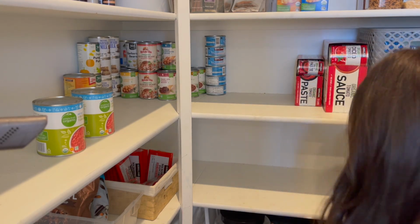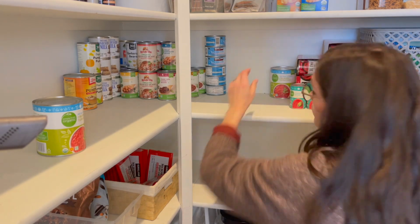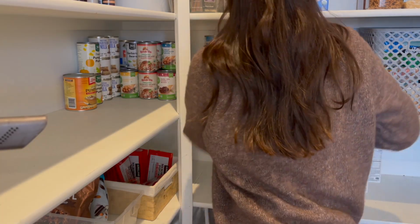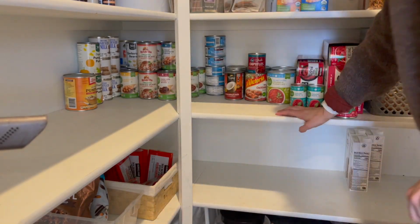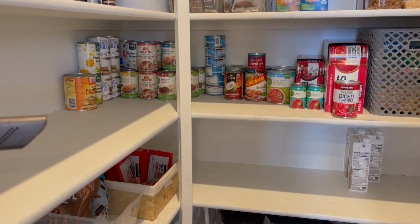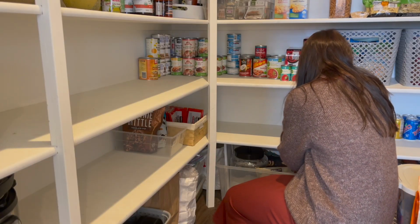So I'm making it work with how I know how to do it. So right now I am fixing the cans, getting them all rotated. So, oldest is in the front. And I think, all things considered, it looks pretty good so far.